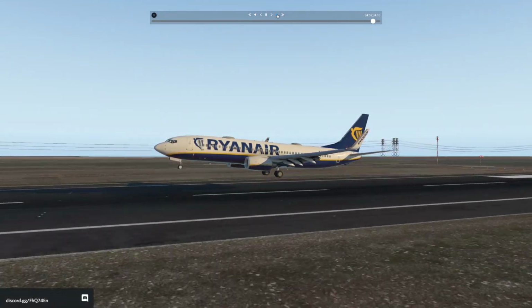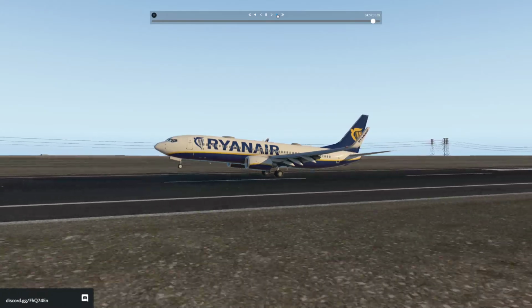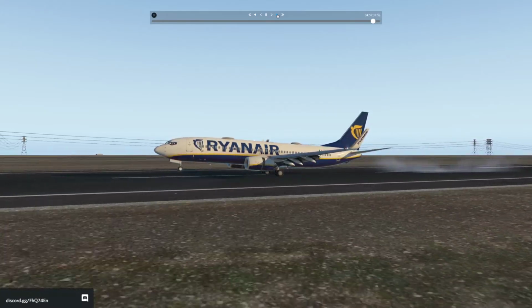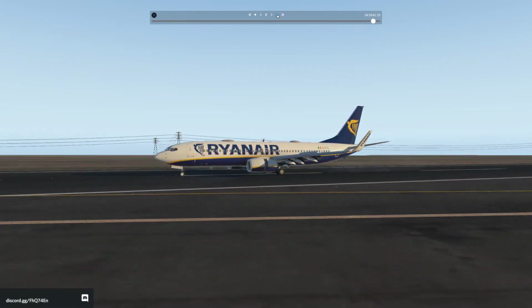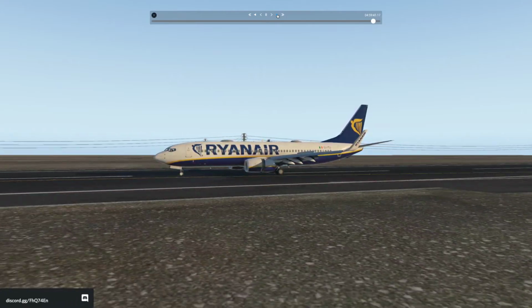And then there's our float, and bam! It's actually not very rough. It's probably really good for Ryanair standards.